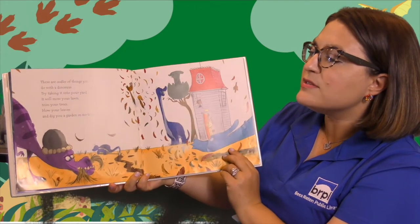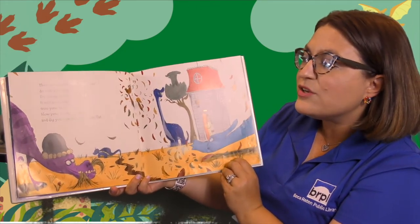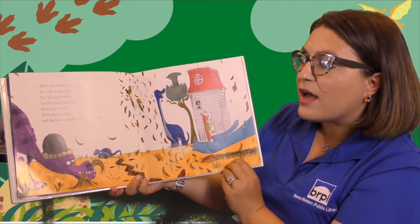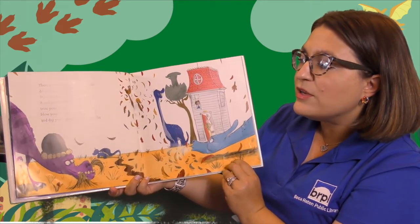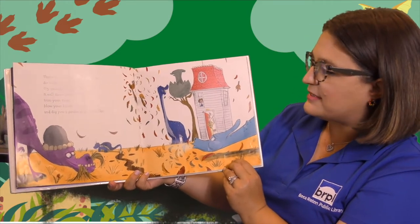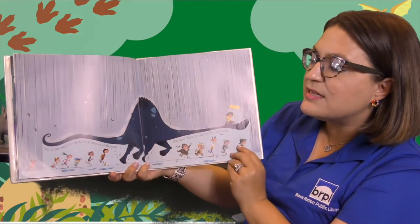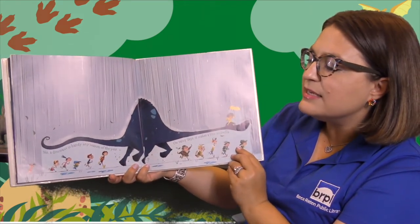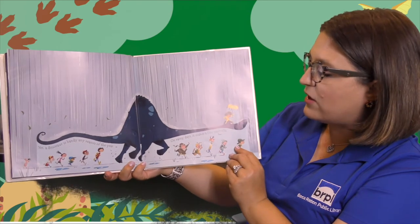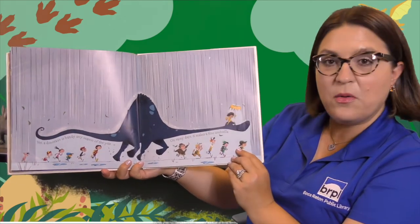There are oodles of things you can do with a dinosaur. Try taking it into your yard. It will mow your lawn, trim your trees, blow your leaves, and dig you a garden in no time flat. Yes, a dinosaur is handy any season of the year. On rainy days, it makes a fine umbrella. Oh, wow.